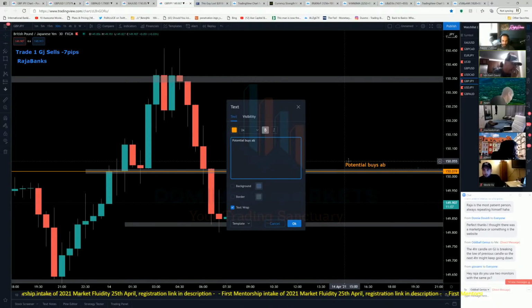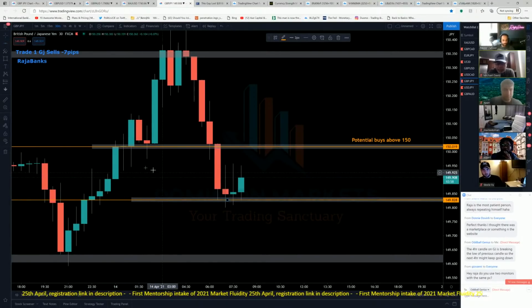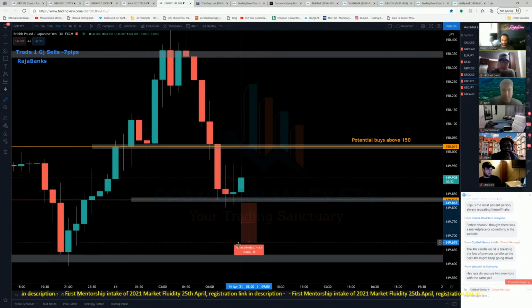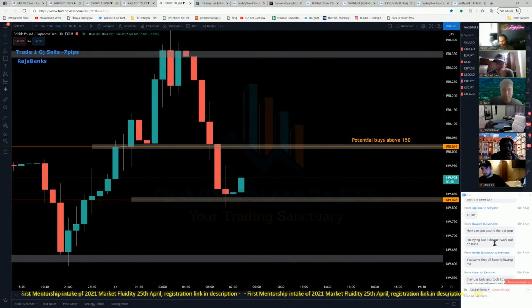Potential buys above 150. And obviously if we break below this support now, then we can continue moving bearish. And then we can say, okay, that's the 4-hour candle moving bearish at that time. Got a 19-20 pip range.